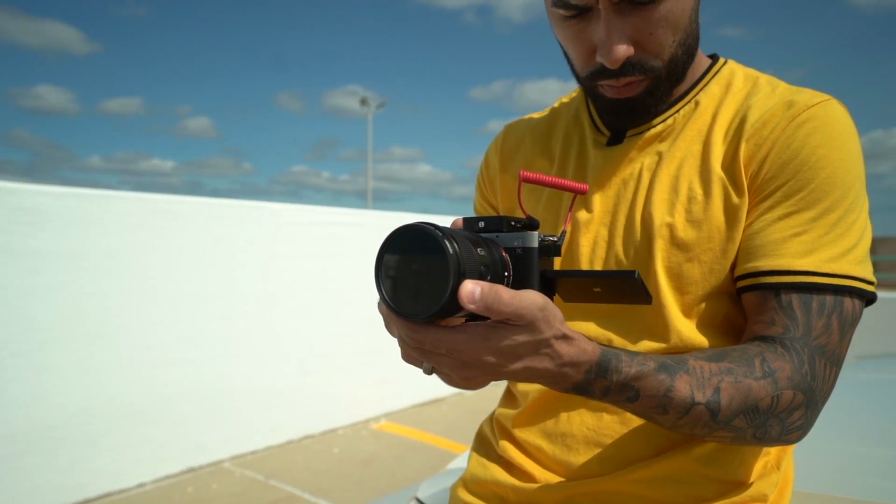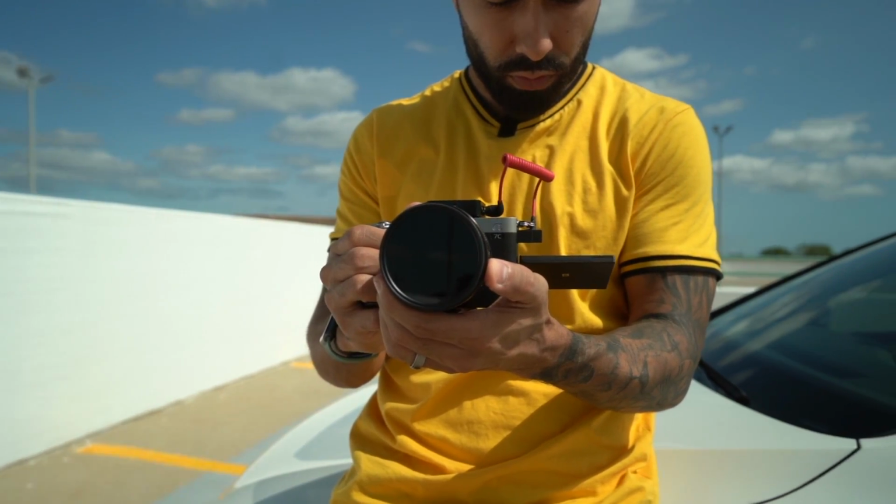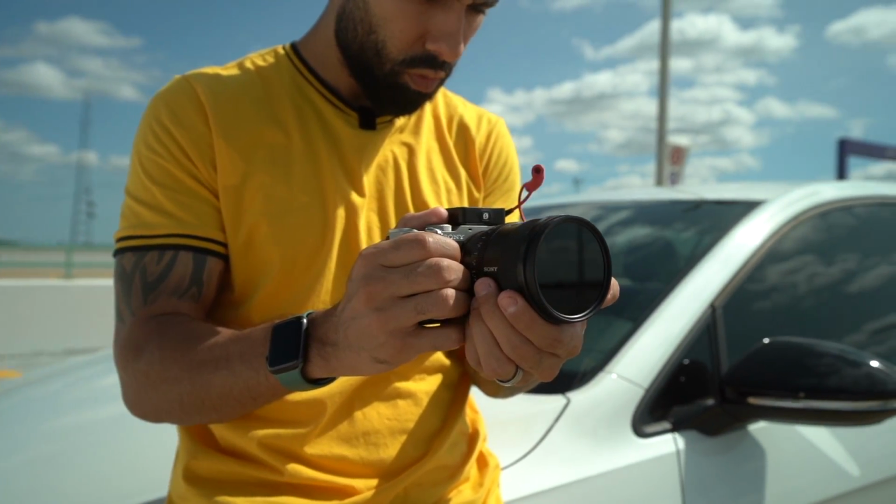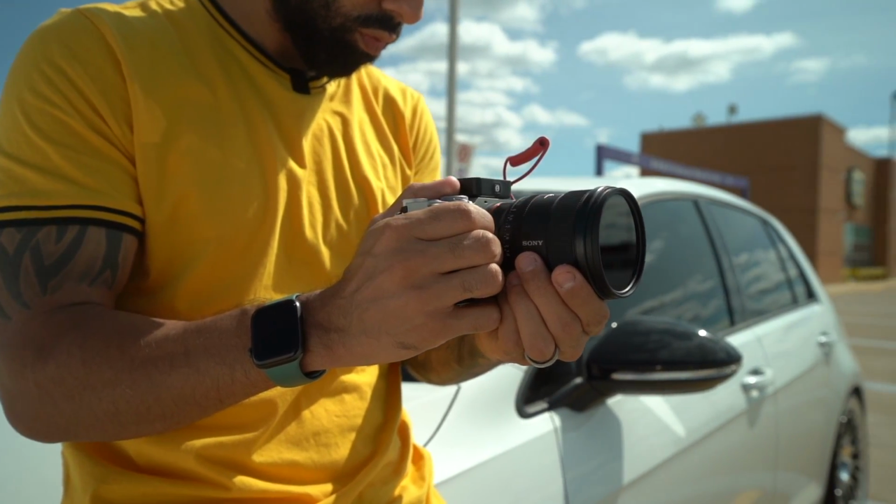After taking photos with this camera, I can tell you it's just not a photocentric camera. If you want to take pictures, get the A7 III, which is still my favorite photography camera. Leave this camera for the videographers and the vloggers.